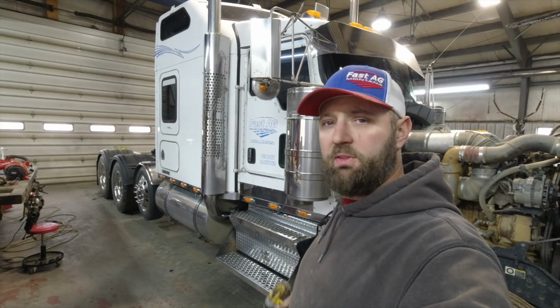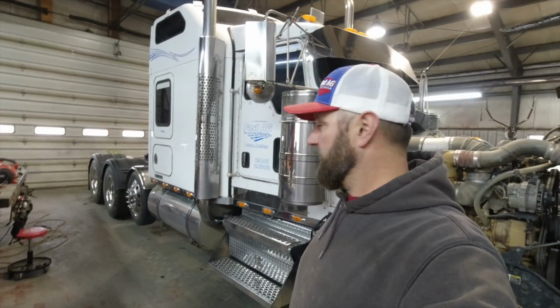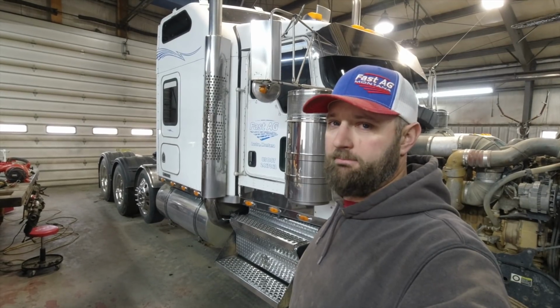Well, back here at the shop, I got the U-clamps taken off the yokes. I gotta take the carrier bearing off yet. This drive shaft's about 8 feet long, so hopefully this isn't goodbye.